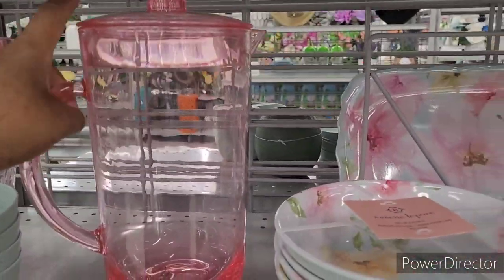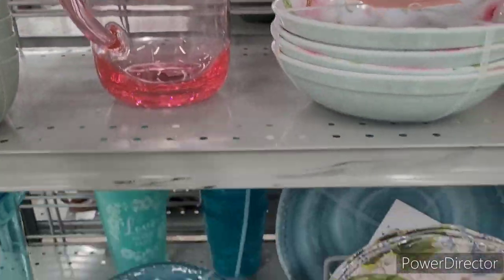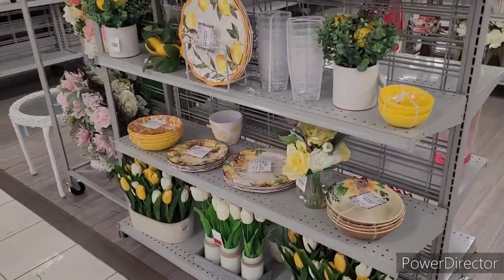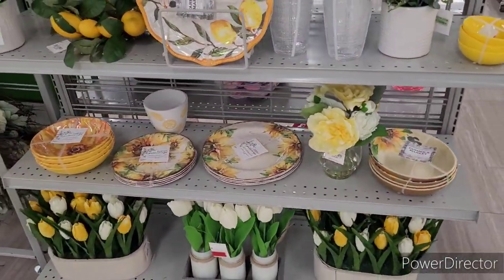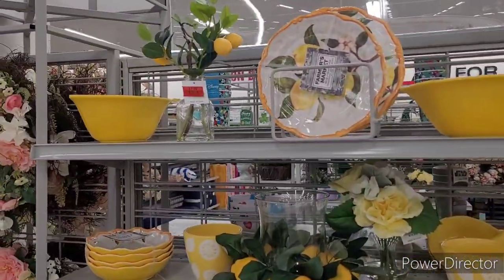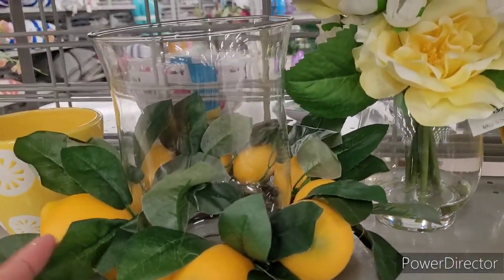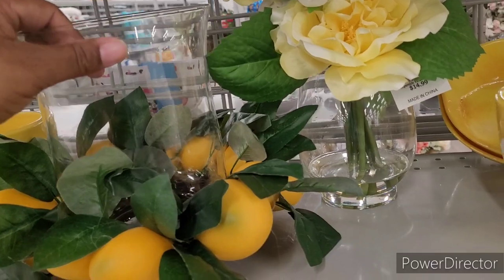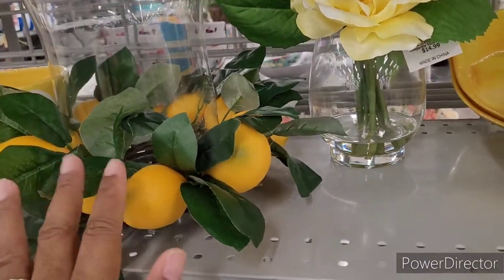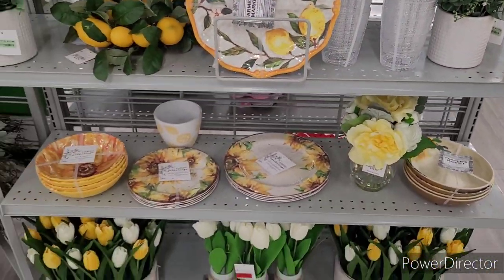And then the pitcher right here is $7.99. I like it. And then look at the lemons and the tulips over here, and sunflowers. $7.99. Red tagged. This is nice. With what they have out right now at Dollar Tree, I don't know when you'll see this video, but you probably could make this right here with a few items from Dollar Tree.